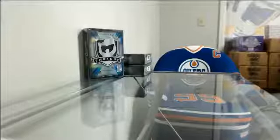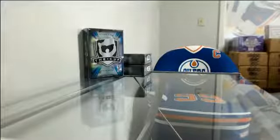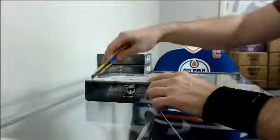All right, here we go. This is our 1920 Upper Deck the Cup Team Select Half Case Break number one. Here we go, box one.